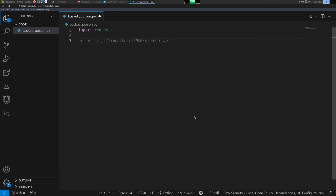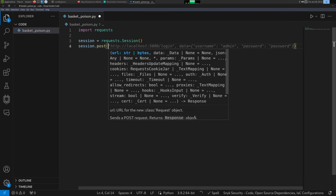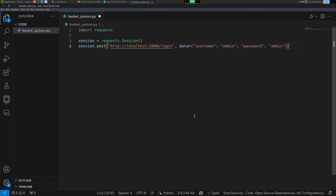So what I want to do is have a Python session. We can say session is equal to requests.session. I want to do this so I can log in. So we can say session.post, and let's just pretend this is login. It's not going to work, because localhost 5000 is definitely not right. We'd have to put something like bookworm.htb. I'm guessing the endpoint is that, and probably a username of IPsec and a password of password.